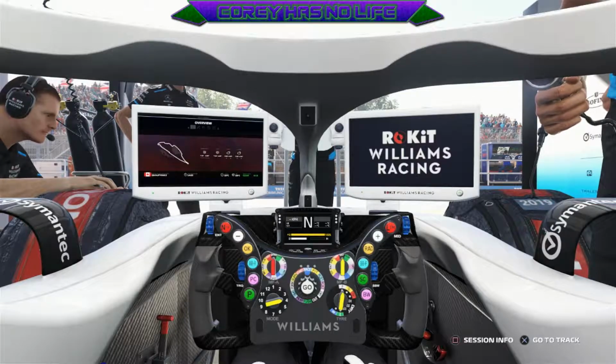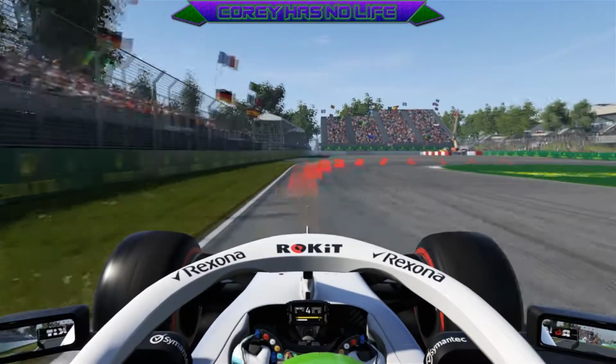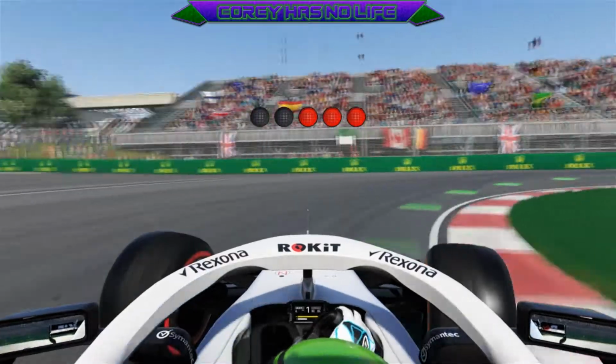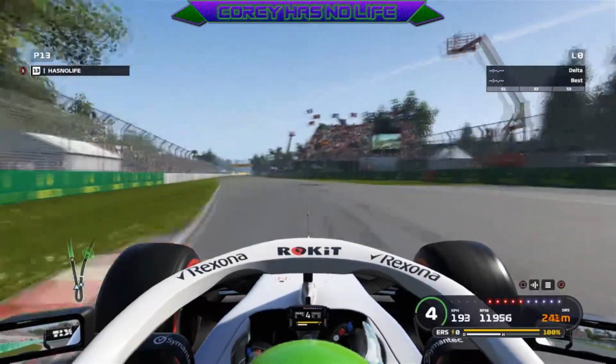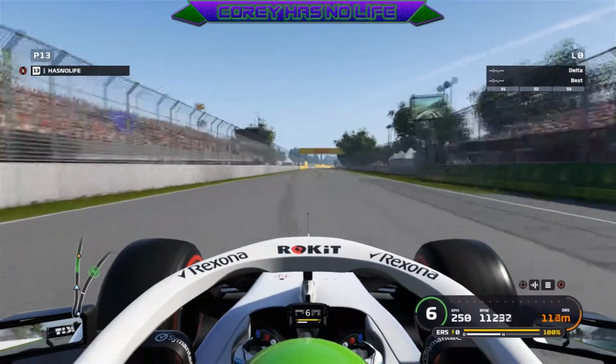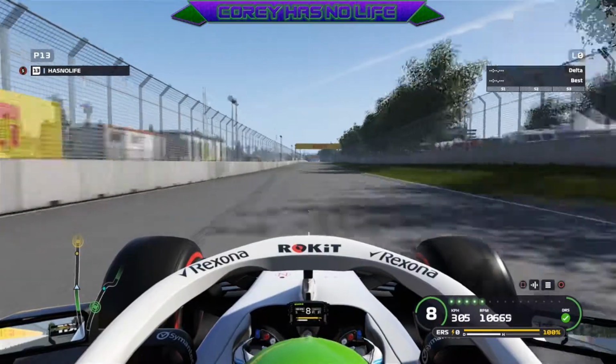We move on to Q2 now. And again, we're just going to go straight out for a flying lap. I'm pretty sure this was actually the fastest lap that we turned in qualifying. So when we come up to cross the line, I'm just going to stay silent. We can all watch this lap together.